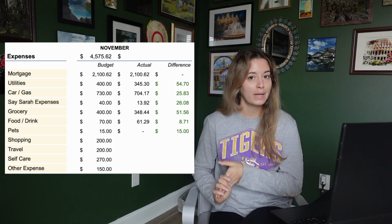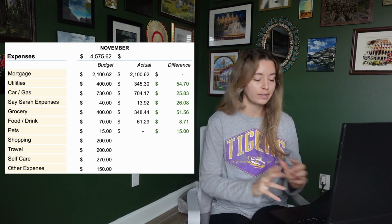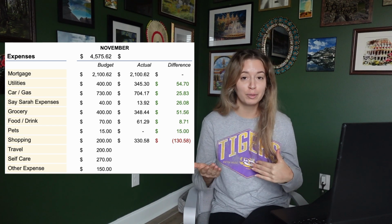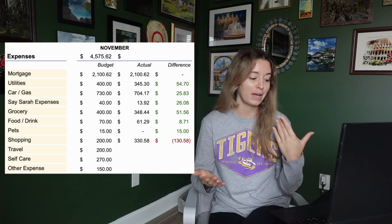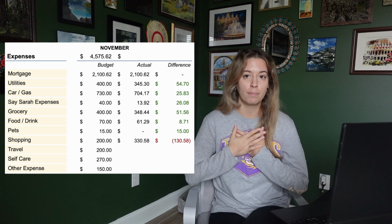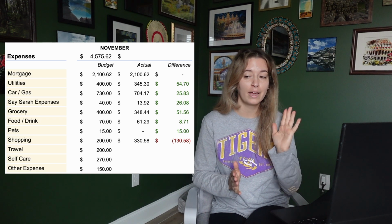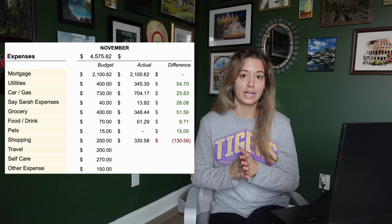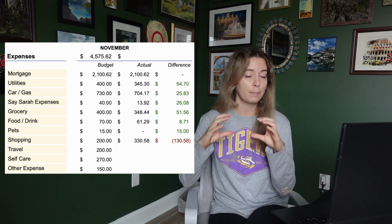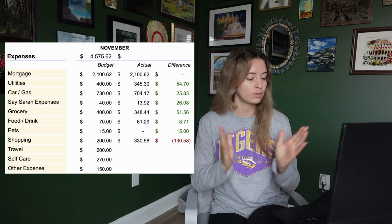When it comes to shopping, I estimated $200, and I spent a total of $330.58, coming in over budget for the first time this month by $130.58. I think I definitely shopped for myself a bit. Some of those clothes I tried on earlier were part of my November spending, and we'll see if I end up returning any of them. And then I think some of that lump sum of a purchase was also probably a bit of Christmas presents, but since it was majority for me, I lumped it into shopping, so I'll take it.